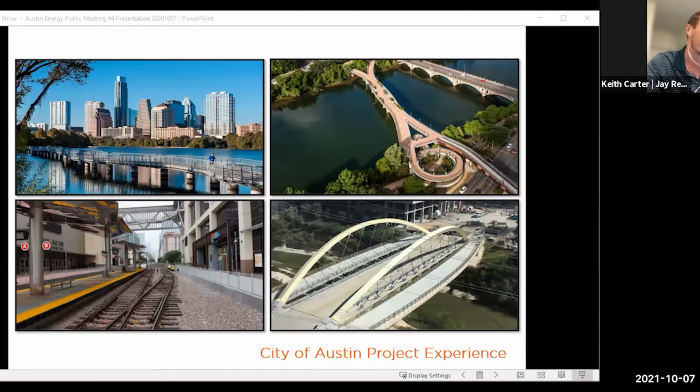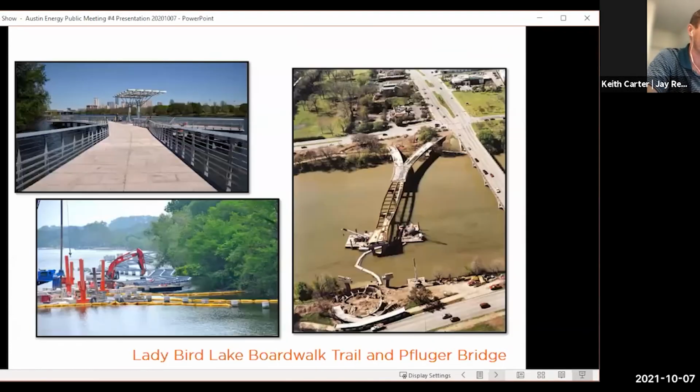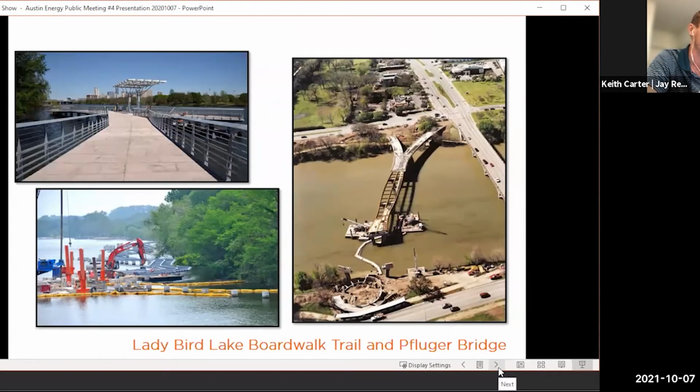So that was a really fun one. And it's exciting to see Austin growing and adding these large features to, hopefully, continue this growth. Going on to the next one. There's more pictures there of the boardwalk. To the right of that is the Pfluger Bridge while it was under construction.